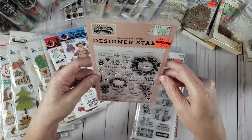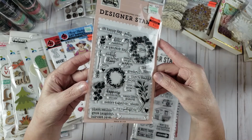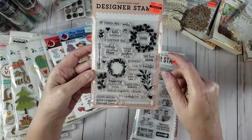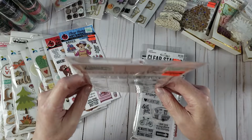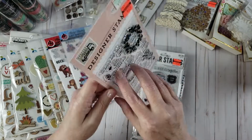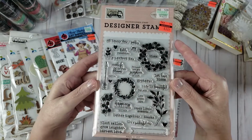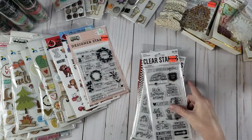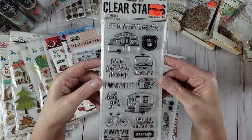And then here's one. This is from Cartabella. And I think this is really pretty. And it's got some really awesome sayings on it. What is this from? It says Cartabella. Let Love Bloom. That's what it's called. It reminds me of one of their collections, but I can't remember which one. That's really pretty. Okay, next up we have Stampabilities Happy Camper.